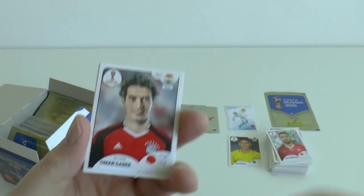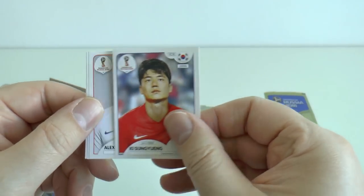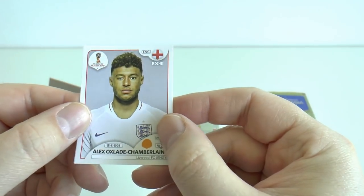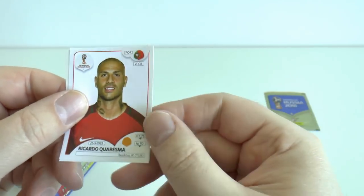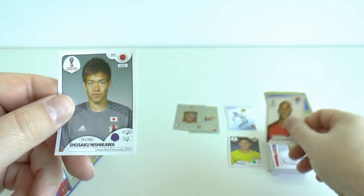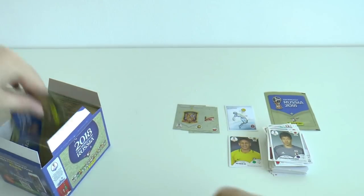So we start with Egypt's Gabber, followed by Ki Sung Young again of Korea. Here's our next England player. It's the Ox, Alex Oxlade-Chamberlain of Liverpool. As you see, they've updated to Liverpool. Next up is Quaresma, veteran now of the Portuguese side. And Nishikawa of Japan completes that pack.